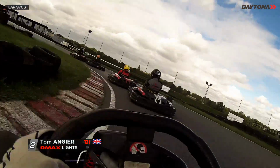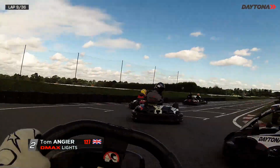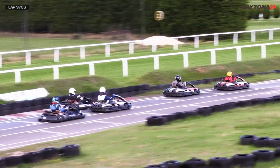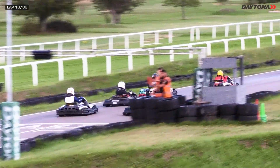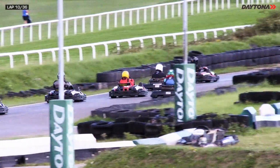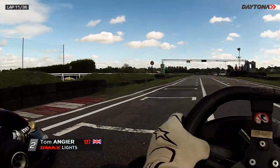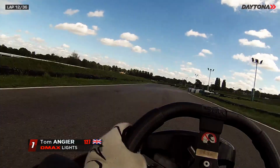So this is a really big problem. Angier just trying to cut his way through the traffic smartly without having too many fisticuffs out there. So the D-Max leaders are making their way through the Sony Kart RT8s and they've got to pick their moments wisely here because this could really shut their races down. Angier's now got an opportunity. On with Ollie Hood. They're going to be side by side.